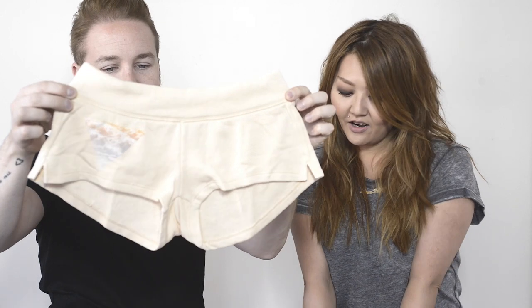One of the photo shoots that has not been released yet. That will be released, which is awesome. Here's the next piece: a cute little pair of booty shorts. And what size is that? I got that in a small.